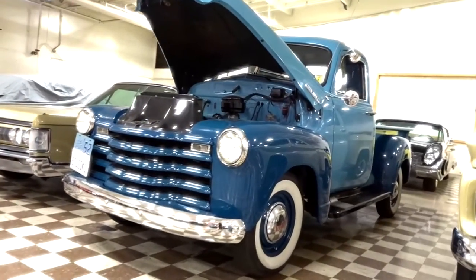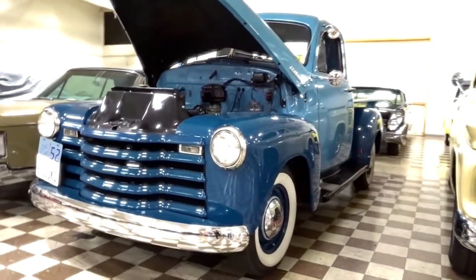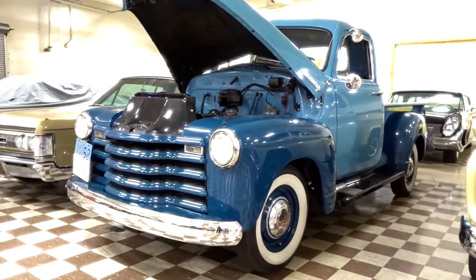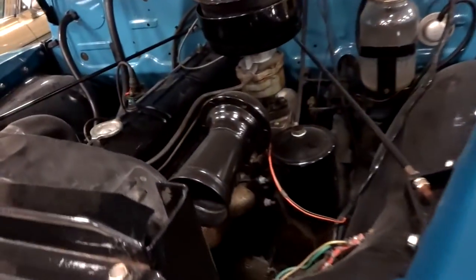Okay, this is a 52 Chevy, and it was donated to the museum 3 years ago. We keep vehicles 3 years and then we sell them. So March 17th, this vehicle is going to be available for purchase. It's mechanically perfect, it's cosmetically perfect. It is a very, very sweet 52 Chevy pickup, and we're going to take a quick ride.